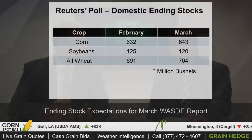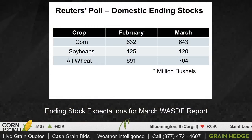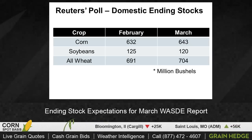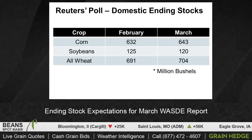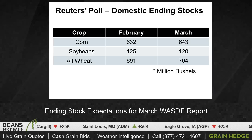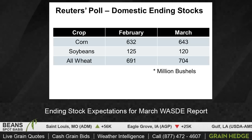But if we turn our attention to later this week, we are going to be getting the USDA WASDE report. Let's take a look at the domestic ending stock estimates. The average analyst estimate is what we're looking at. Looks like corn's average guess is going to be an increase of about 11 million bushels on the ending stocks, soybeans to decrease by 5 million bushels, and all wheat is looking to increase by about 13 million bushels. So not big changes in the revisions to the ending stocks, but we do see a little bit of a revision for corn, soybeans, and for wheat.